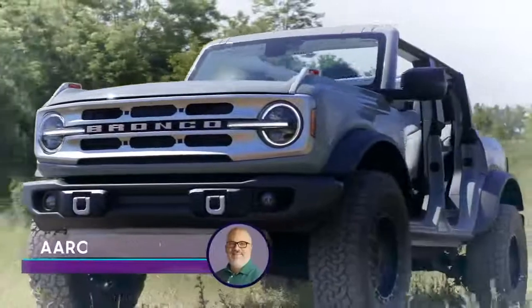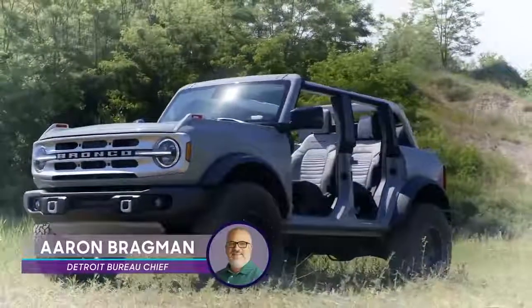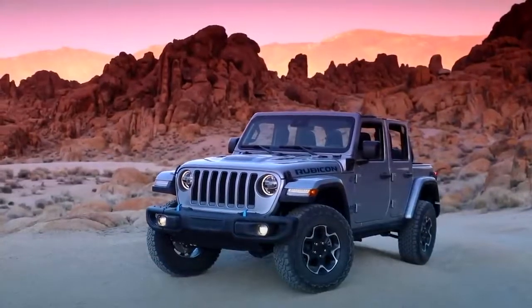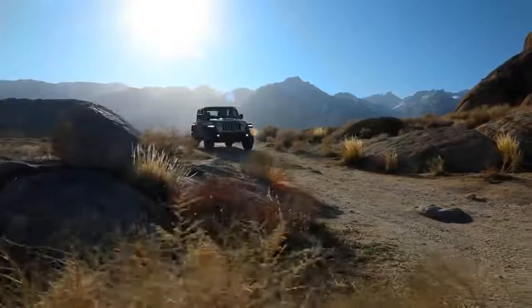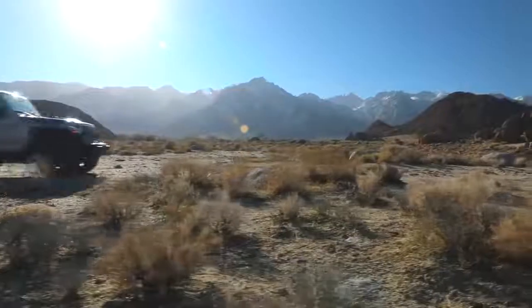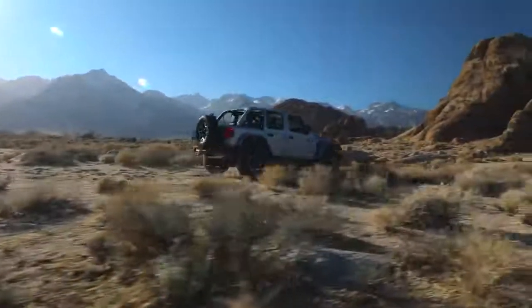Given all the hoopla this year surrounding the unveiling of the extraordinary new 2021 Ford Bronco, you'd be forgiven if you forgot Jeep still makes the incredibly popular Wrangler. Jeep would like to remind you that not only is it still the most popular off-roader on sale in the US, but it has more than a few tricks up its sleeve to keep the iconic Wrangler relevant in the face of Ford's new competitor.